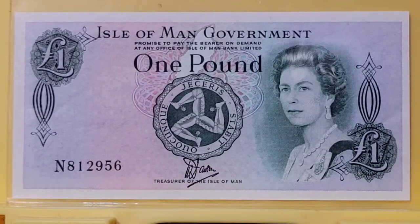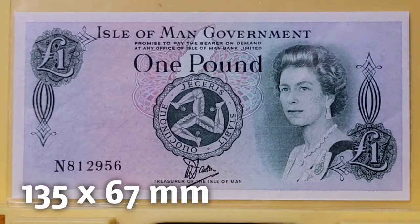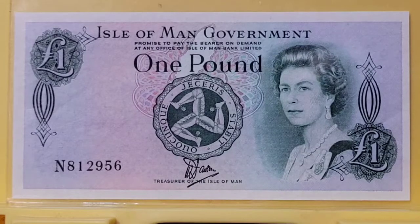Because this was Bradbury Wilkinson and Company and experimental, I'm sure that's why they called the Tyvek used in this note Bradvek. This banknote is 135 by 67 millimeters, and it was demonetized October 31st of 2013.